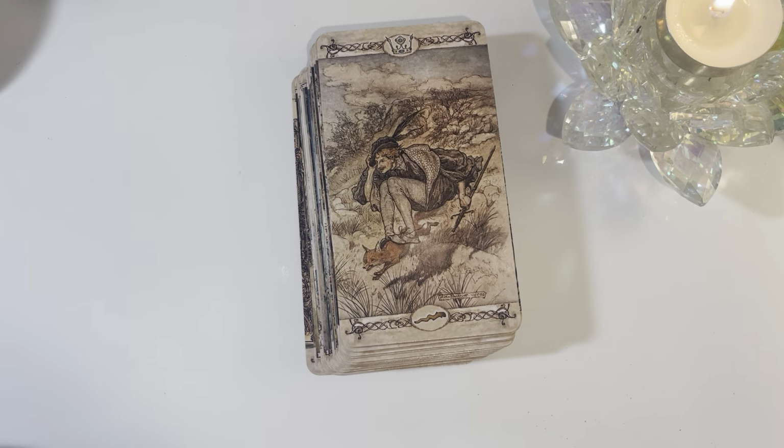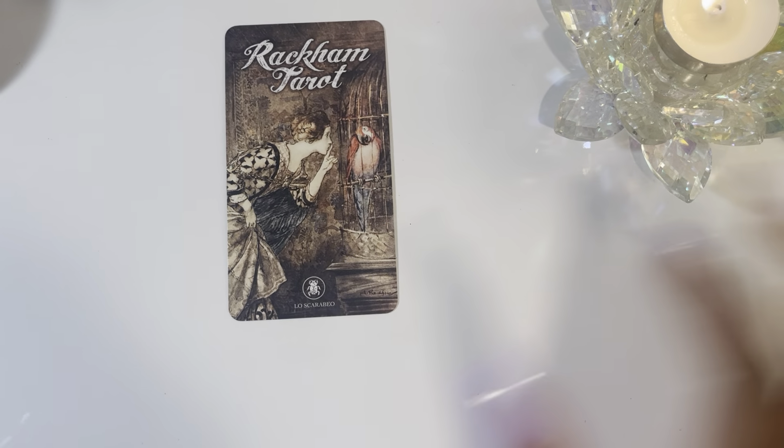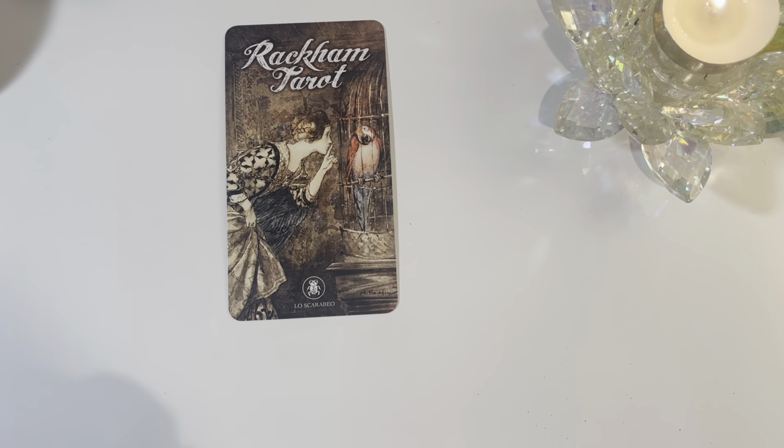All right, let's keep going now. So that was the Fairy Oracle and the Rackham Tarot by author Rackham. Okay. All right. Next up, and this is going to get kind of fun.